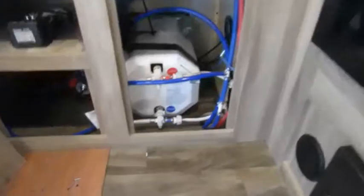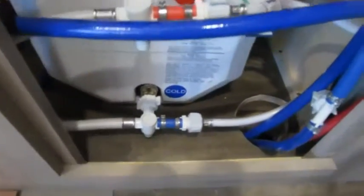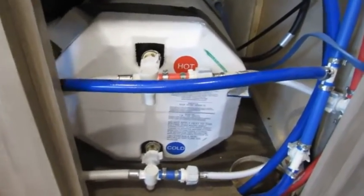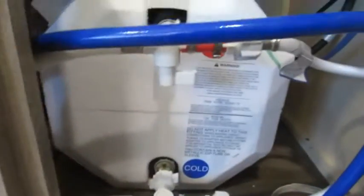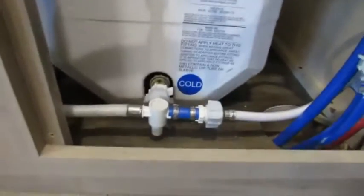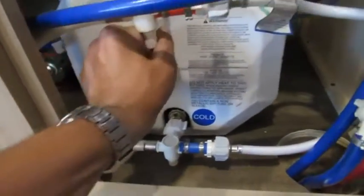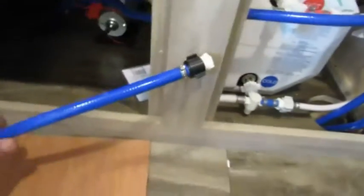This is access to the back of your water heater. You notice you have 2 valves. You have one on the top, one on the bottom. Right now you're ready to go camping. Everything's bypassed and ready for you. All you have to do, if you go to winterize it, you will have to bypass those valves and turn it over like that, and that'll close it. That way nothing can get into the water heater. And they only turn one way, so it's pretty easy. Then you have a couple valves on your water pump, and this will be your winterizing hose.